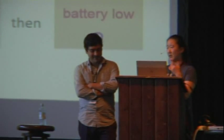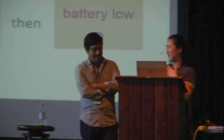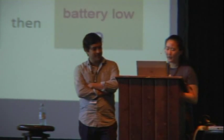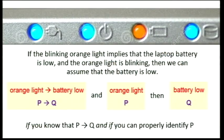So perhaps I'm colorblind, or the light is on the other side of the computer that I'm looking at, or maybe there's some complicated blinking pattern that I can't distinguish between, which has actually happened to me, right? So basically we need both assumptions to make our conclusion. You can only conclude Q if you know that P implies Q and you can properly identify P, which could possibly be difficult if P is subtle or if P is multifactorial.